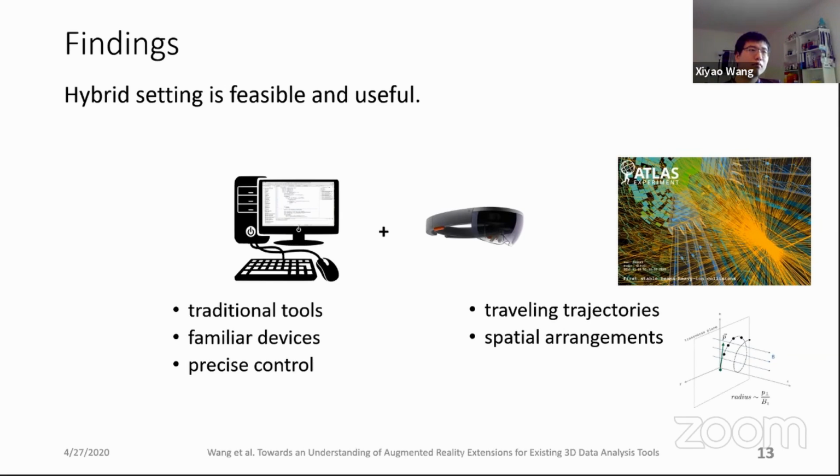For example, with the depth cue, participants could understand better how particles are traveling in space. They can easily follow the trajectories, and it is also easy to understand the spatial arrangements in space, both between the particles and between the detector chambers, which are also important to understand.